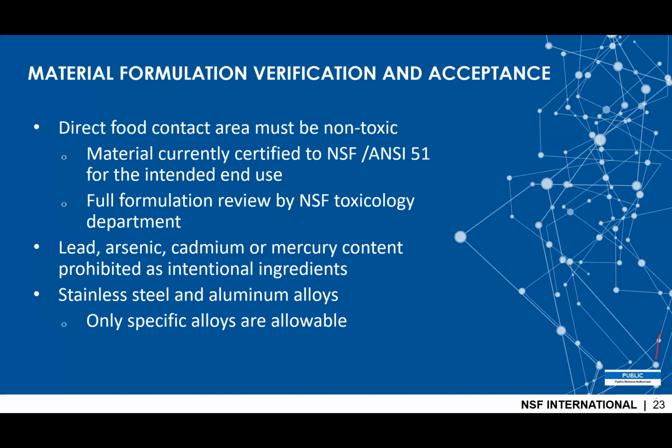Interestingly enough, when I first started working here, I thought a lot of the stainless steels were all the same. It wasn't until I got here that I realized there's quite a bit of difference between the different grades of stainless steel. And the only ones that we allow have to have about a 16% chromium content, which has to do with corrosion inhibition, corrosion control. So if you see some stainless steel, especially in non-certified equipment, that is rusting, or certainly rusting prematurely, it may be a lesser grade of stainless steel and something else is going on.